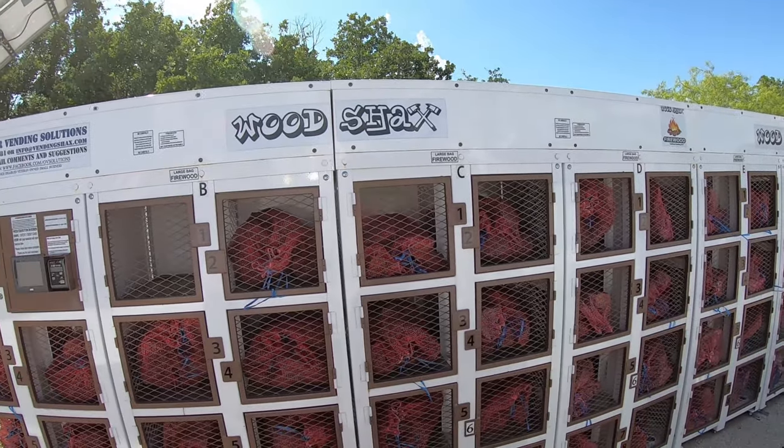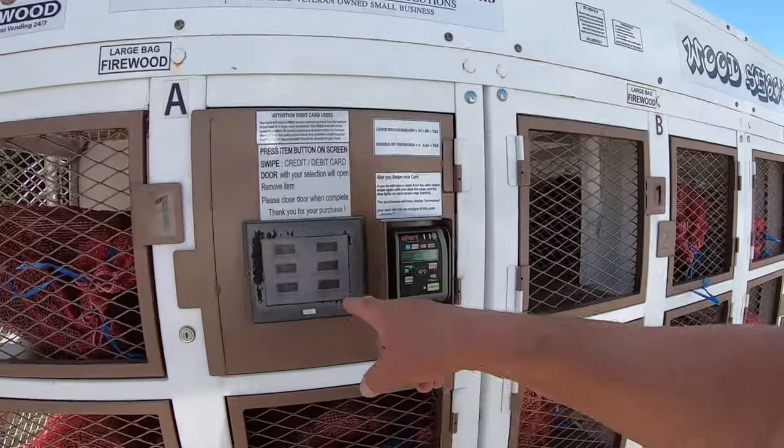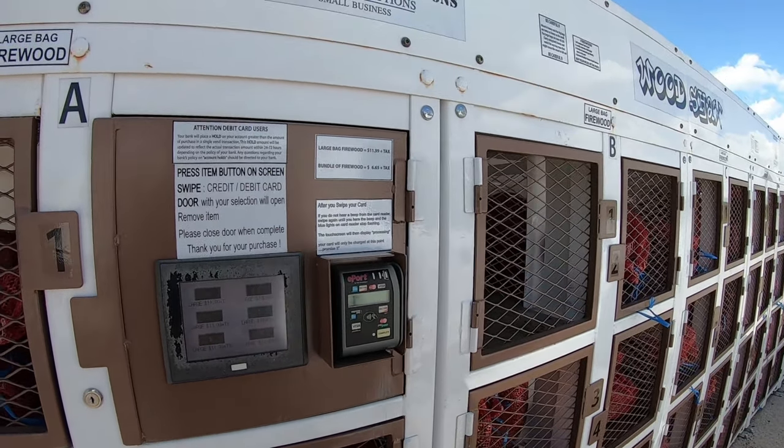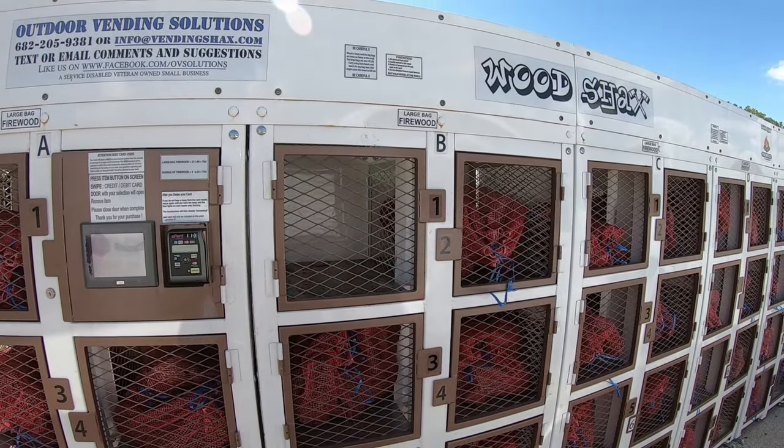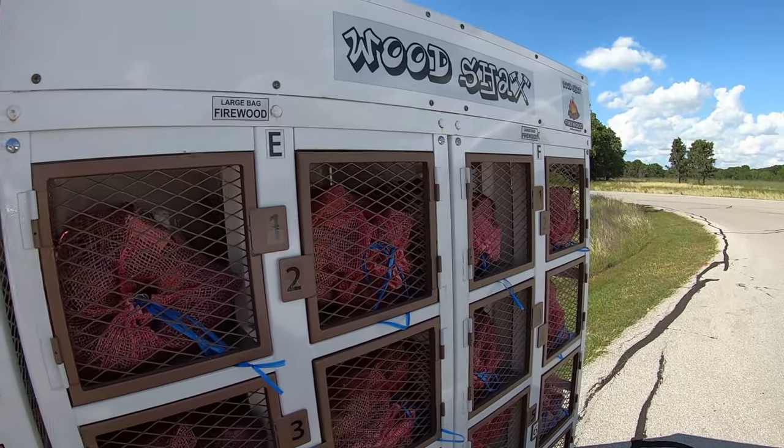That'd be a beach. Well, if you're coming out to Isle Du Bois Park, at the Isle Du Bois unit of Ray Roberts Lake State Park, and you want to have a campfire, you don't have to worry about buying wood before you get here, because they've got the wood shack. They got a mega wood shack. It's real simple. Tap the screen, swipe the card, and it opens up and you get your firewood. What's amazing is they don't sell small bundles. You got to have a big fire here.